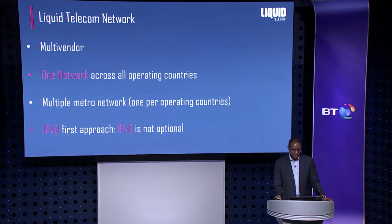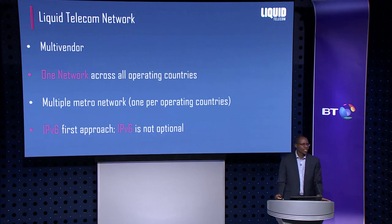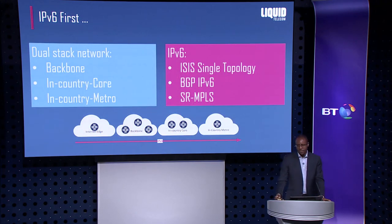Our IPv6 approach is very simple. It's not optional. We just set up our network and have the core running IPv6 just like we run IPv4. Maybe we're lucky that Liquid Telecom is a relatively new company, because we set up our core network, or MPLS, in 2009, 2010. By then, we knew what the bigger ISPs' problems were, and we knew about this depletion of IPv4. So from the onset, we knew that we were going to visit IPv6 at some point. IPv6 first.